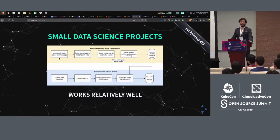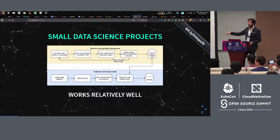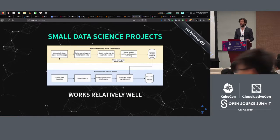So let's talk about data science projects. Small data science projects, in essence, are not a big problem. You tend to have two workflows. The first one is model development, and the second one is serving your developed model. It consists of the usual steps of getting some data and cleaning it, defining some features to transform the data, selecting a model, defining scoring metrics, and then iterating. Once you're happy, you persist that model, and then it goes to production to be able to serve any inference data that you see coming through, right? So in small projects, it works relatively well.